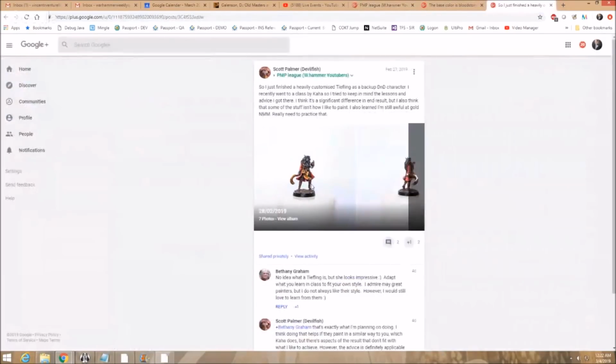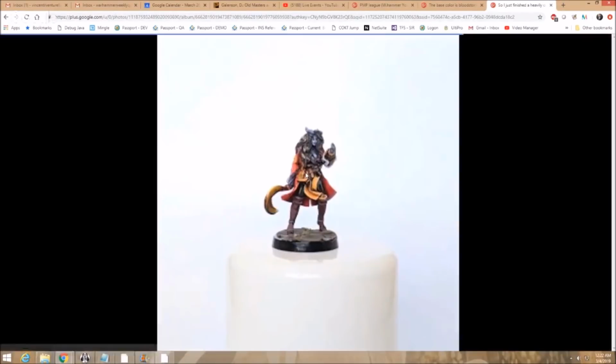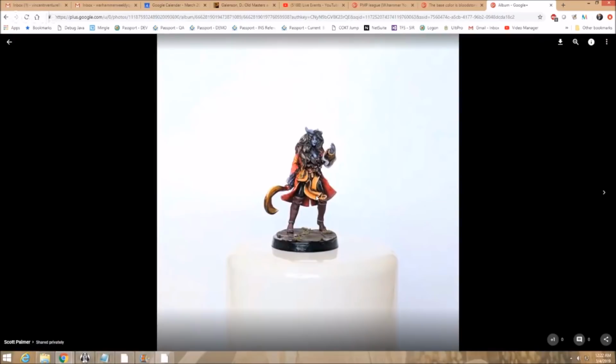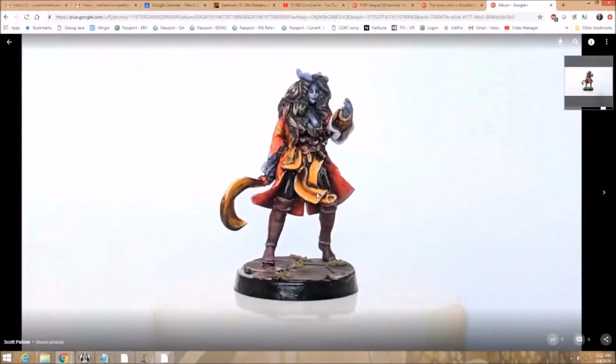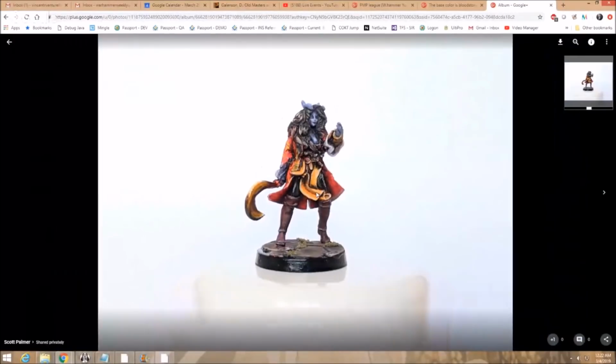All right. So, yeah, let's talk about tieflings. I have a love of tieflings going back to the early 90s. I've always thought they're great characters because I was addicted to Planescape and really thought that they were much different than their current incarnation, but I still play them like that.